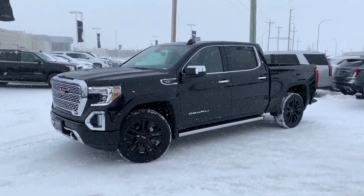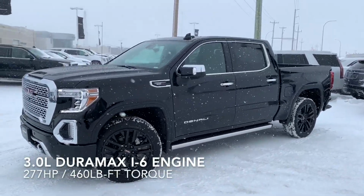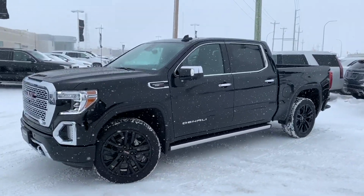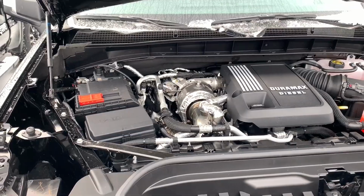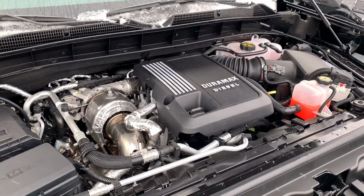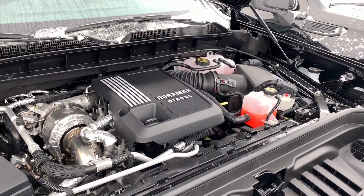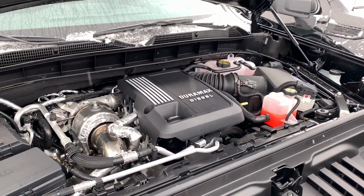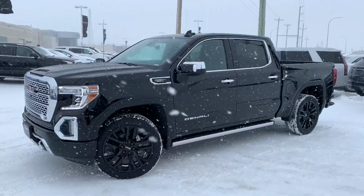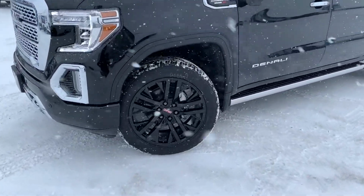Now, the Duramax 3-liter engine, that's giving you 277 horsepower and 460 pound-feet of torque. That's the same torque rating as the 6.2-liter V8. Now, this thing actually has active thermal management, which is gonna help heat it up quicker and more efficiently, and it's gonna pinpoint different sections throughout the engine to actively manage the temperature, giving you maximum efficiency. So this is a really great reason to own the diesel version of this Sierra. So just keep that in mind. When you're looking at the diesel model, you're getting really strong torque figures.